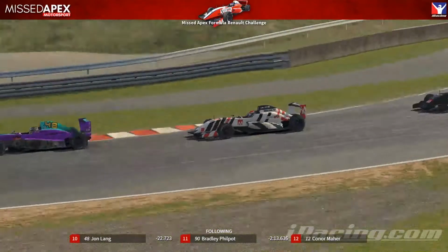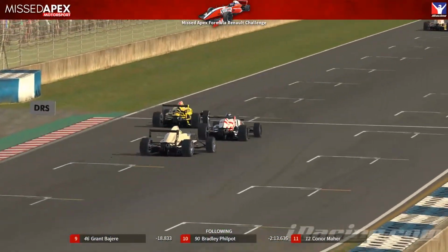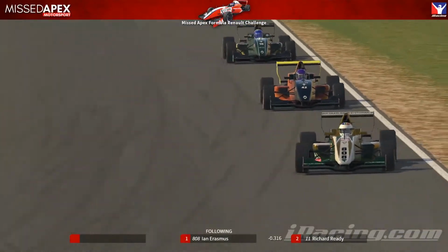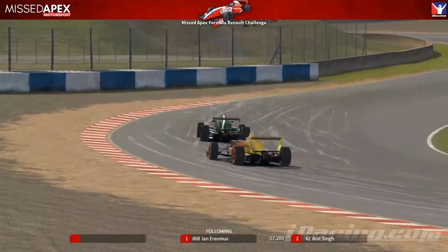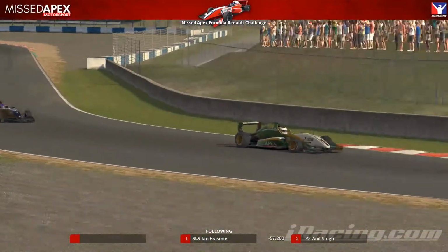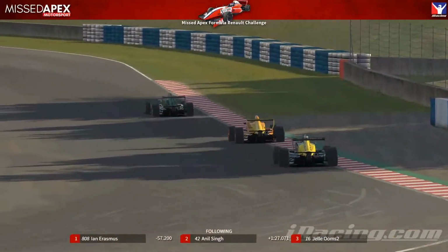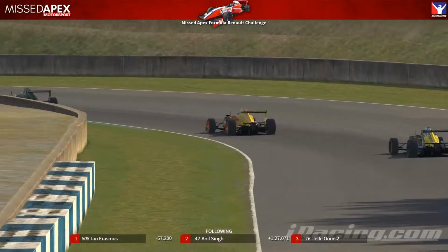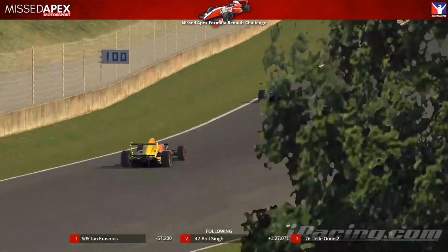So at the end of lap 1, the top 3 with a huge advantage over the rest of the field. It is Ian Erasmus who leads, Anil Singh, and then Jelly Ooms in 3rd place. And then Grant Bagier coming under big pressure. Philpott still right with him, as is Conor Meyer, I believe that is in all of that as well. It is, he's getting up the inside now. As they go towards Williams, he's going to have the outside. There's Carl Power right up in the mix as well.